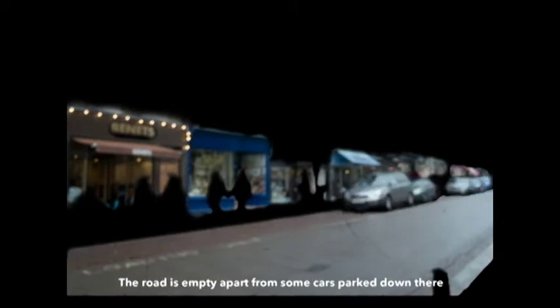And now I'm moving on to Alexia's picture number 2. I am looking on the other side of King's Parade at the shop fronts. The photo is very blurry and you can just about make out the writing on Bennett's Cafe, and that is the only legible writing there. There are very few people walking about because of the bad weather. It was raining and the road is empty apart from some cars parked down there.